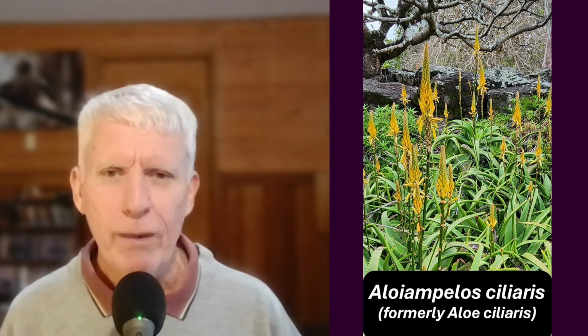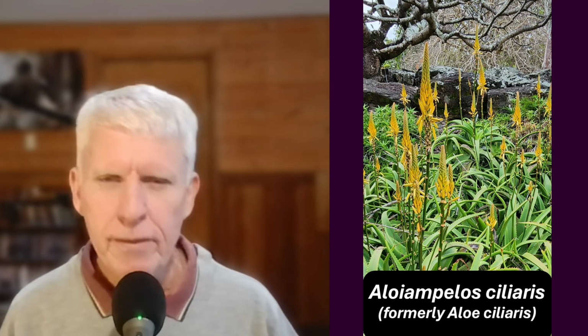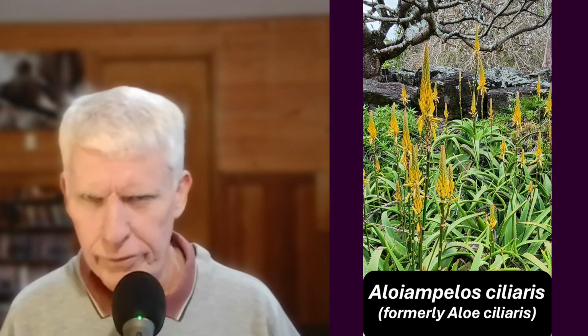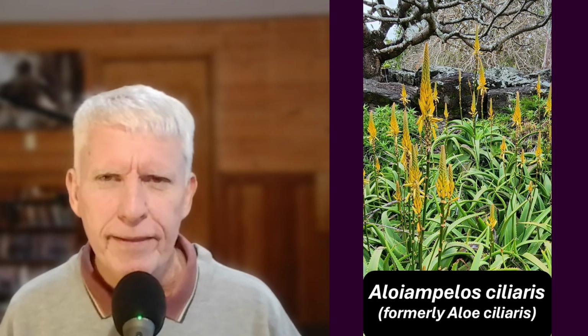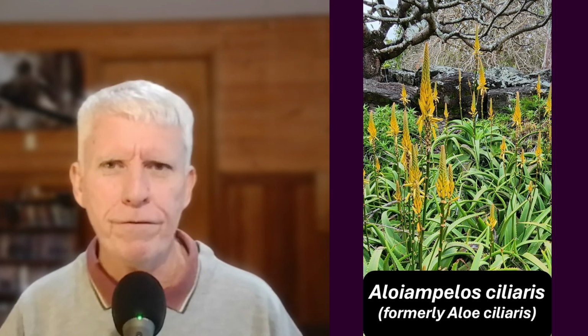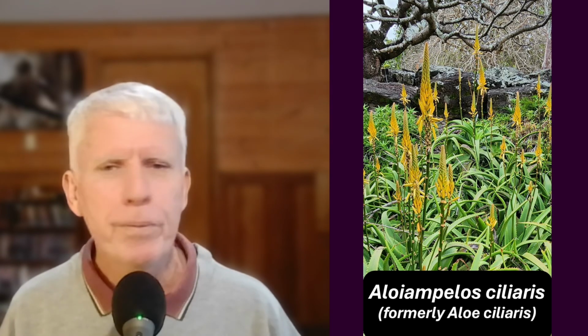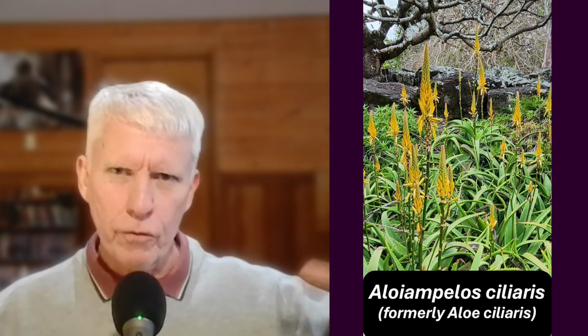So this is and was Aloe ciliaris, and this is the new name for this particular species, Aloiampelos. I probably said it wrong. It's still ciliaris at the end, but you've got this massive light green and then these yellow spires sticking up like flames out of the plant. Beautiful. Again, mass planting is some of the best things you can do with the group of aloes because you end up getting this wonderful carpet texture of the foliage and then the flowers sticking up.